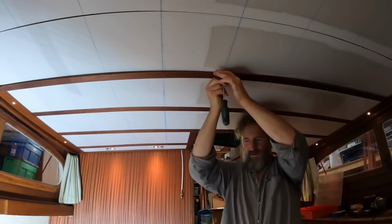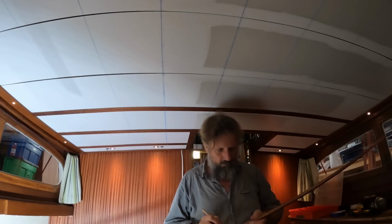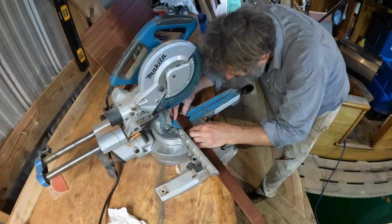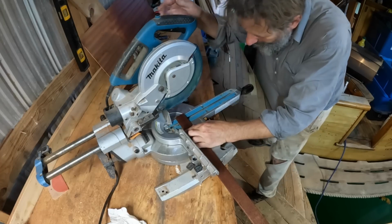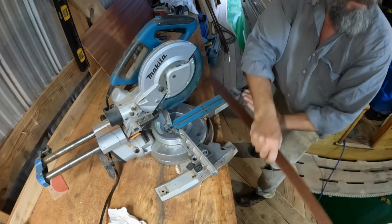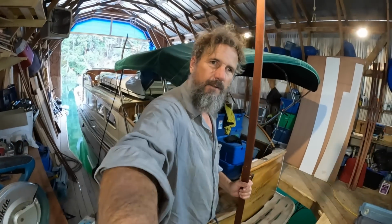One little additional marking makes this a lot simpler, saves me from a huge mistake, and that's an arrow pointing forward. And now I'll just align that mark with the kerf guide here, and it's about like that, and over a hair, and down we go. To the other side. Let's go see how it fits.